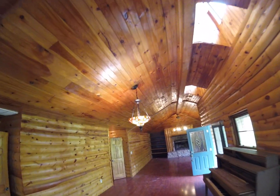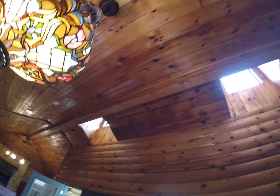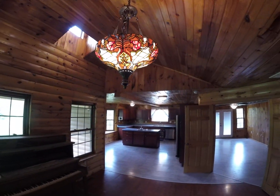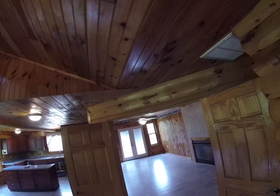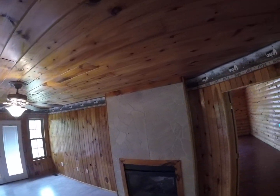Okay, so main area when you walk in. Nice vaulted ceilings, lots of light in this area right here. Kitchen to your left after you walk in. Then there's the area just outside the kitchen with a double-sided fireplace going into the bedroom.